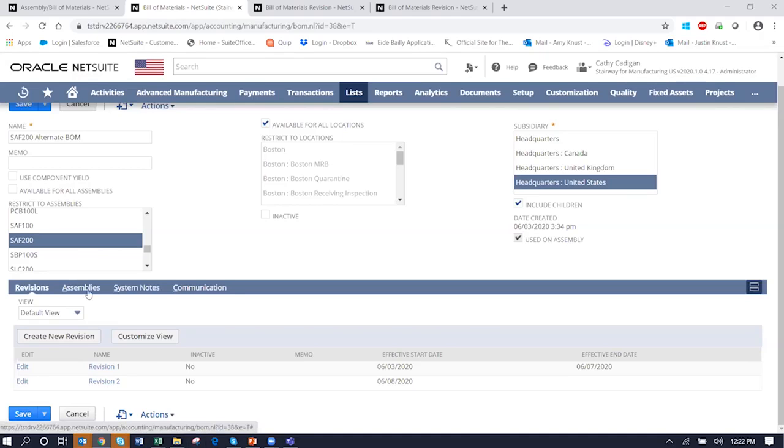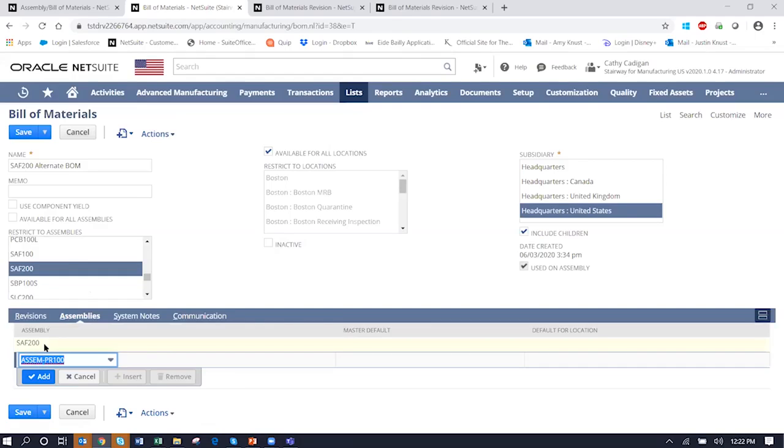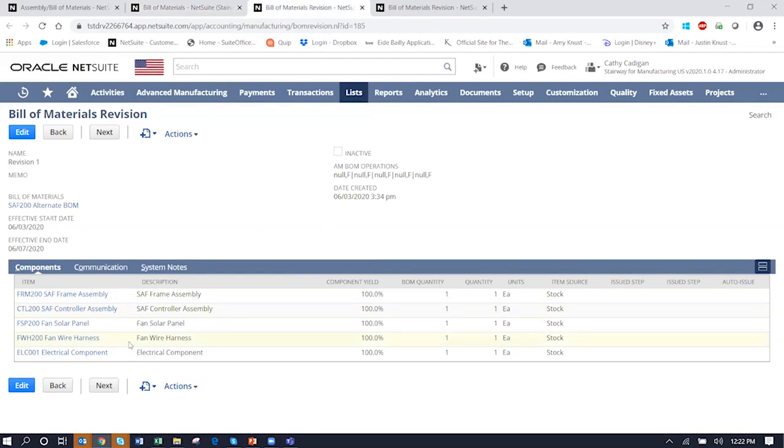The final thing to note is that for every bill of materials, you need to associate it with assemblies. In my case, I only have it associated with one assembly, and that's the SAF 200. That means that it's going to show up on that manufacturing subtab of the SAF 200 item that we just looked at. So that gives you kind of an illustrative example of what a bill of materials looks like. Within a given revision is where we start to see the component parts. So the components are stored at the revision level, and you can have multiple revisions per bill of materials. So my alternate BOM, you'll notice, is using my electrical component, my fan wire harness, fan solar panel, the controller assembly, and the frame assembly.